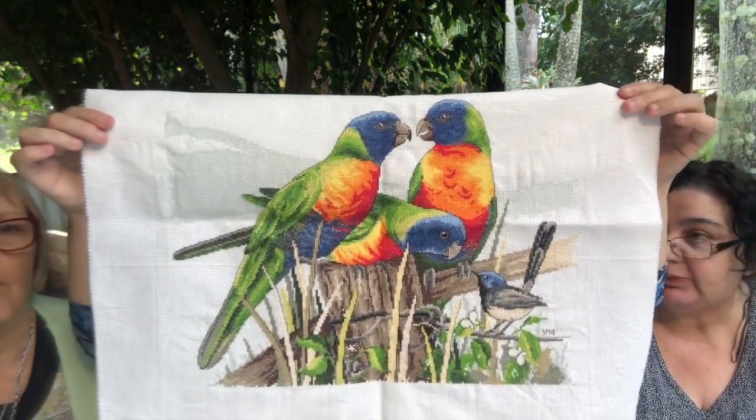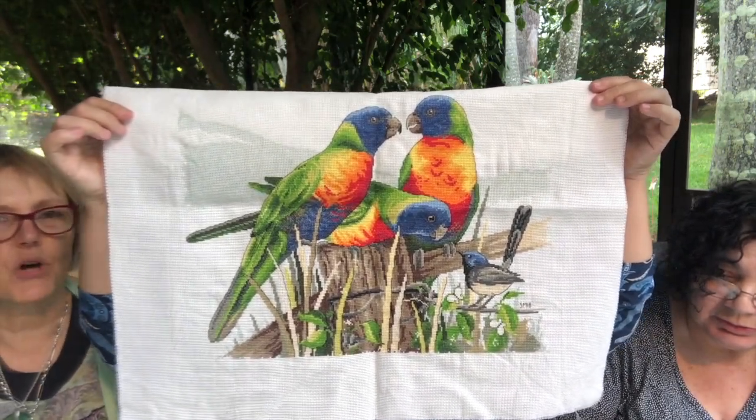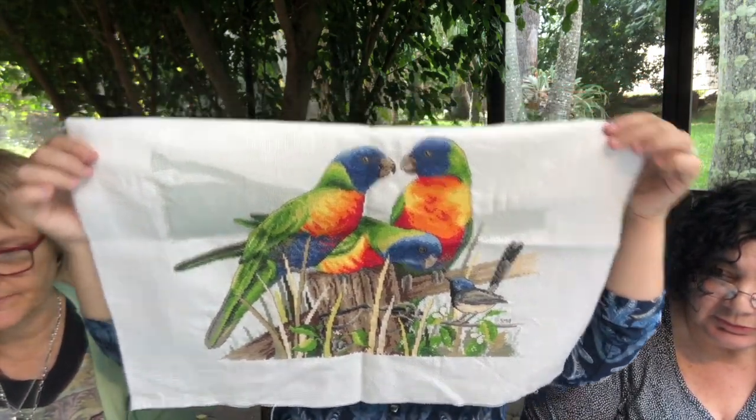They are. That's lovely, aren't they? You've done a beautiful job, Susie. I'm telling you, it's so nice to do a picture that's colourful and fun to stitch. Gorgeous, and I just love that they're doing it together.